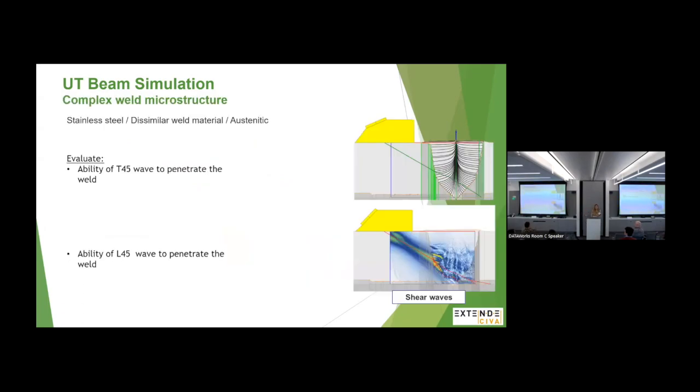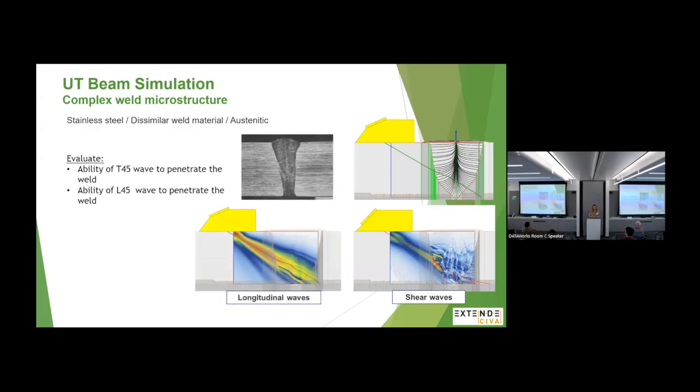And then here's another example where you may want to study the difference between different waves and different techniques. So here we have a shear wave, which is a type of wave that the UT can emit. And we can see here that the energy is being lost within the weld because of the grain structure. But if you change the technique or the wave type to longitudinal 45, then you actually have some really good coverage here. And so these are really good images that you can show your stakeholders. I need to use this. This is why.